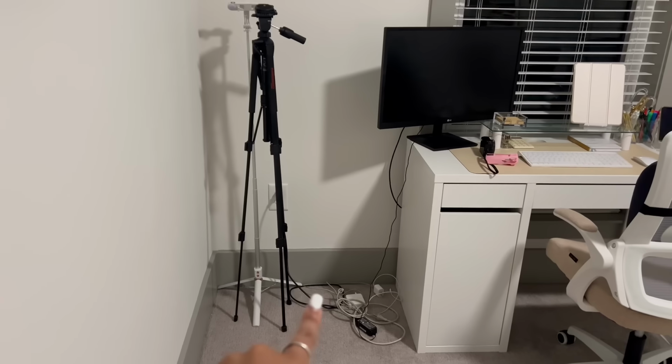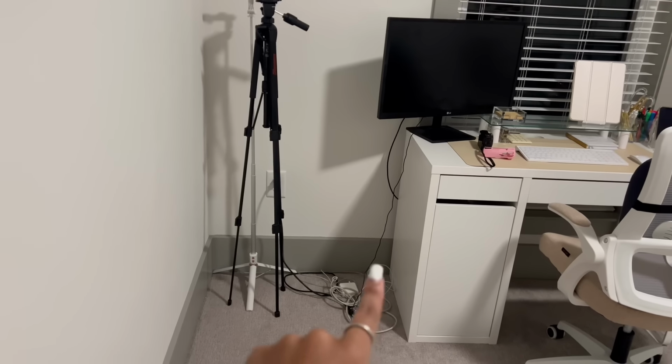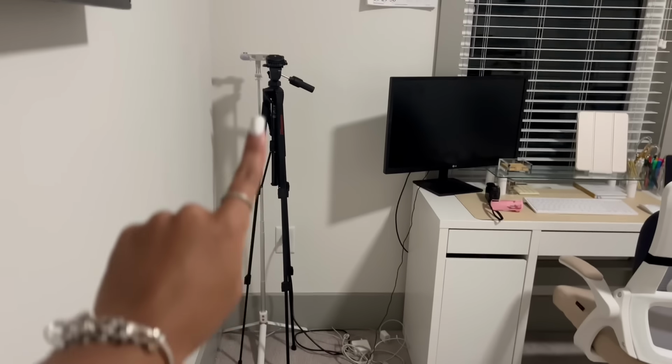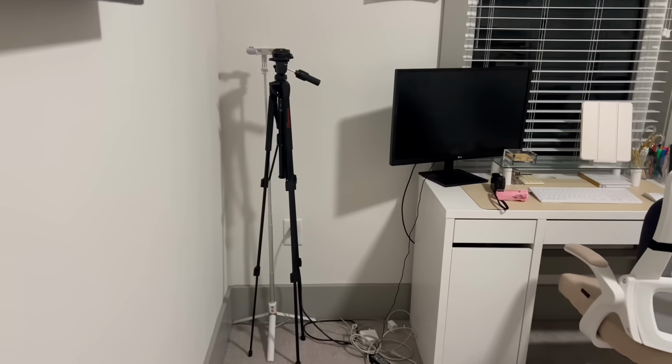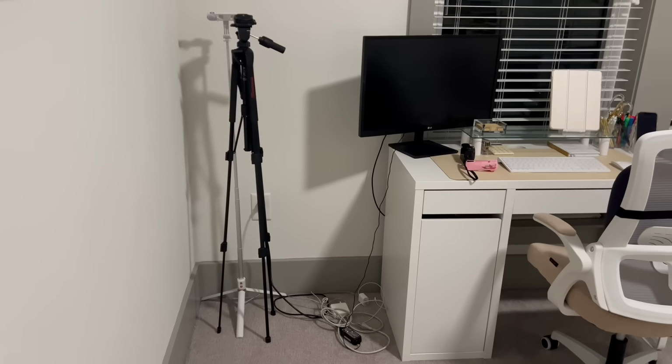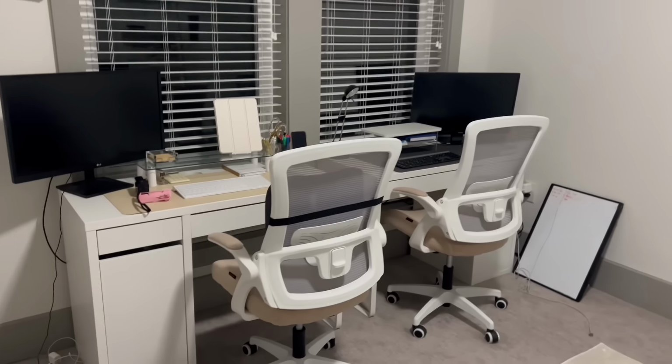And this corner, I need to get an extension cord for all my cords, like my iPad, my laptop, my work laptop. And then my tripods I was gonna keep here, but I'm actually gonna keep them in the extra closet in our bedroom. So I'm gonna do that. But yeah, it's looking pretty neat.